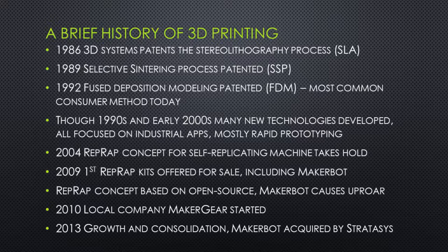And around 2004, the idea of a RepRap, a self-replicating machine, took hold in the open source community. And the whole idea was to design an open source machine that could make a copy of itself. That was the goal. It hasn't quite turned out that way, but they've gotten fairly close. And the plans for the MakerBot were available freely on the internet, and all the parts are off the shelf.